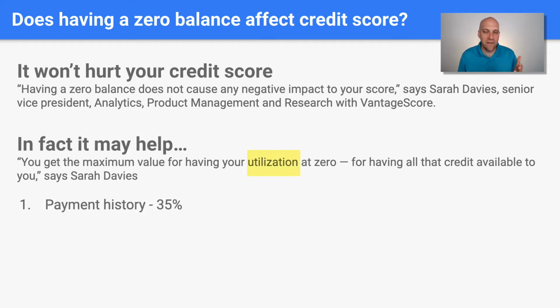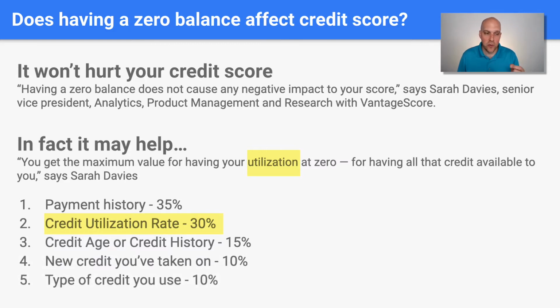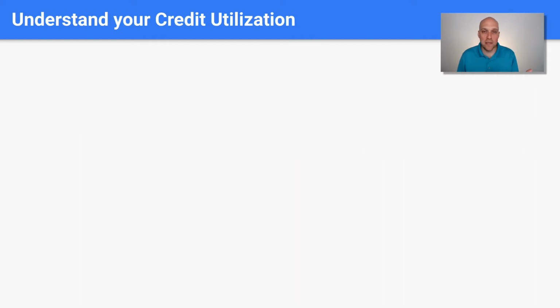Well, there are 5 factors that really determine your credit score. Number 1 is payment history, which represents 35% of your credit score. Number 2 is credit utilization rate, which is 30%. That is what she's referencing when she says utilization at zero. And then the other 3 that round it out are credit age, new credit you've taken on, and type of credit you use. So we're going to focus on number 2 for this video, credit utilization rate, and how you can improve yours, and then what you need to know when it comes to that.